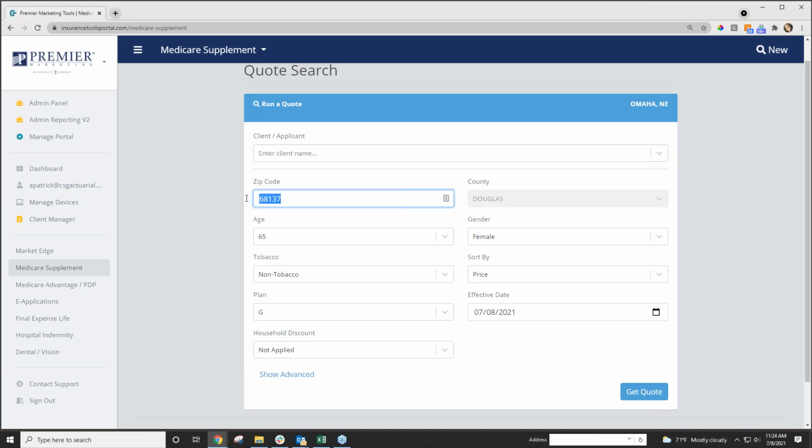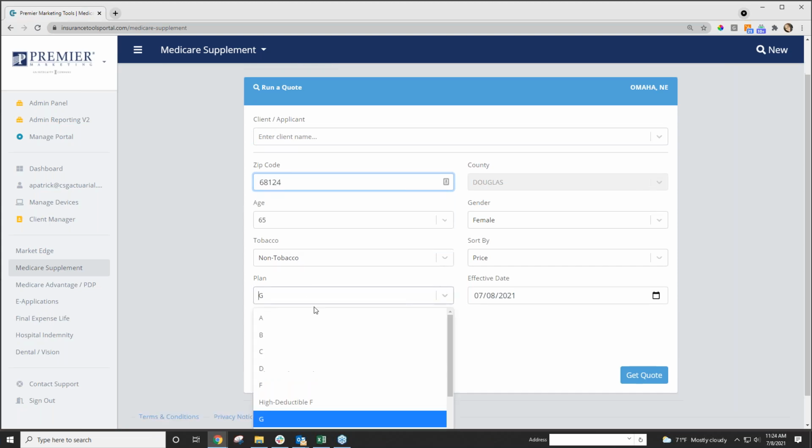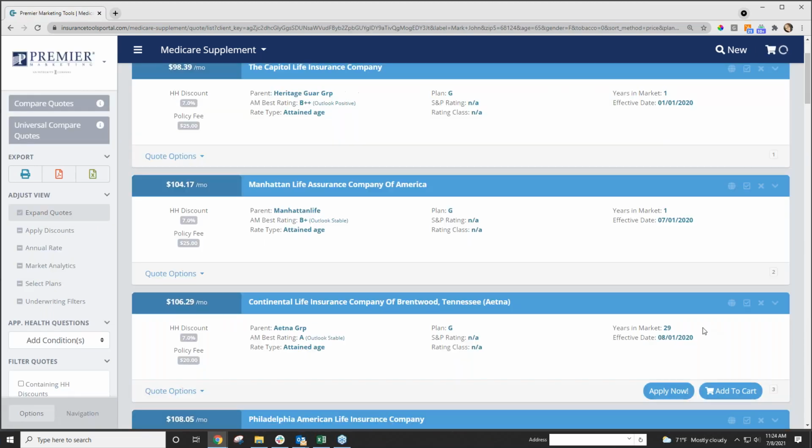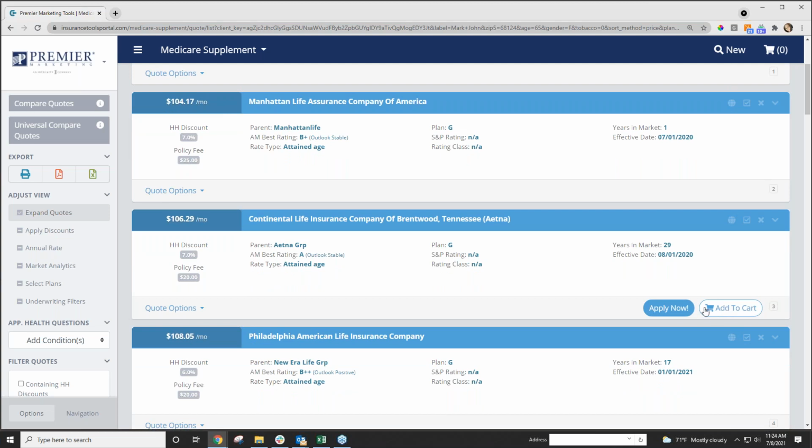I'm going to clear this out here. Zip code, Plan G. Let's go ahead and get a quote here. So all of the companies that we have on the quoting tool will appear as having this apply now button or an add to cart. So think of the add to cart as like you're shopping on Amazon. And what we are allowing you to do now, which is so cool if you think about it, is you can take an Aetna application alongside an Emeritus dental quote without having to refill out that individual's information twice, which is going to save you tons and tons of time and really help you cross-sell as well.